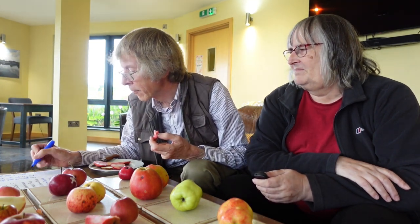I think I'm going to give it a 3. I'm not over keen on it. I couldn't eat a whole one, for example. What was your 2? 2. But it's a spectacular colour. But there's an awful lot of acidity there.